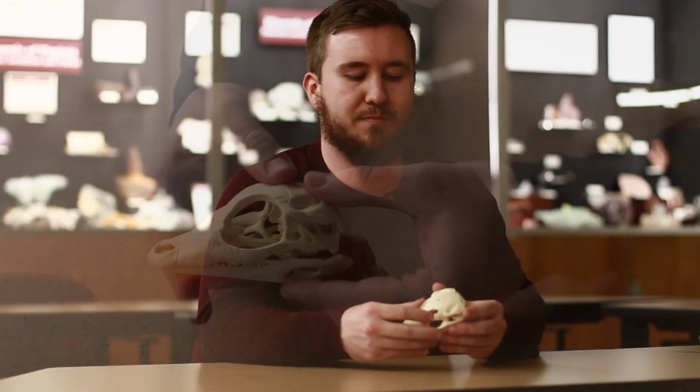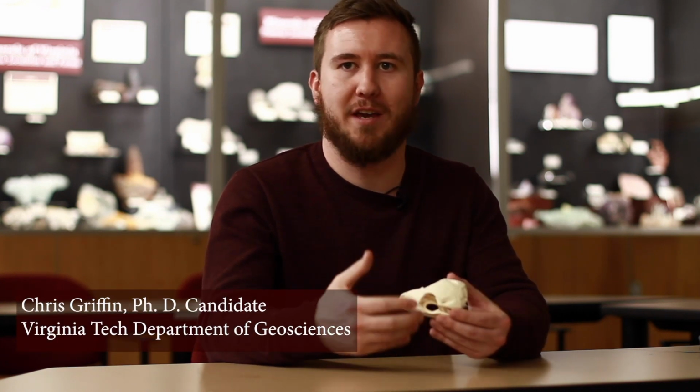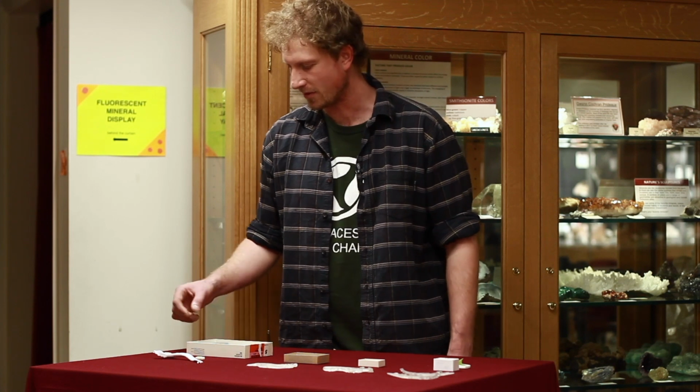It's just much easier the way our brains are made to hold something and to look at it in 3 dimensions rather than to look at it through a microscope or look at a blown up picture on a computer screen.